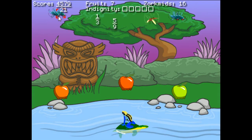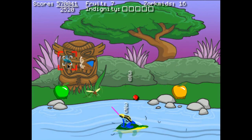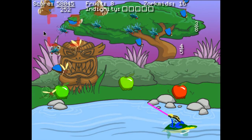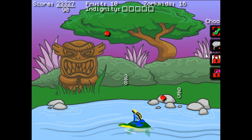So as you can tell, I currently have like 4,079 out of 21 score. So pretty good so far. Gonna hang out over this here fruit and make sure I get all of them. Don't want to be collecting indignity. And got the last 3 fruits.